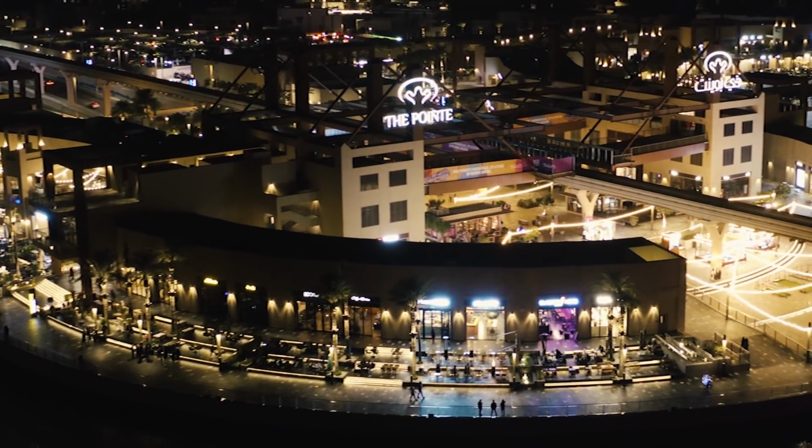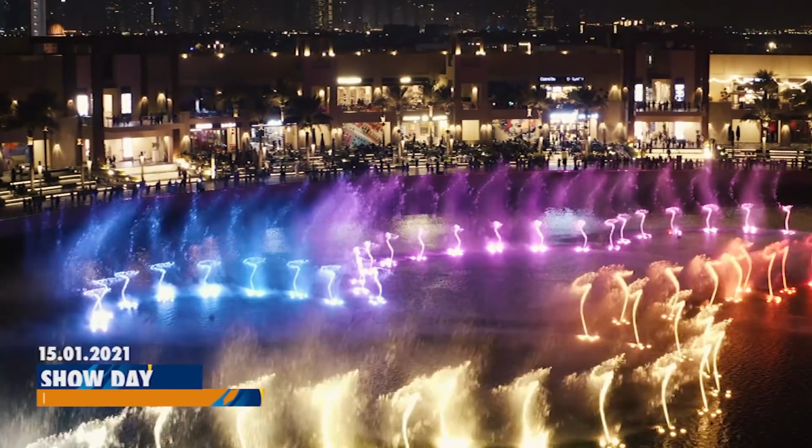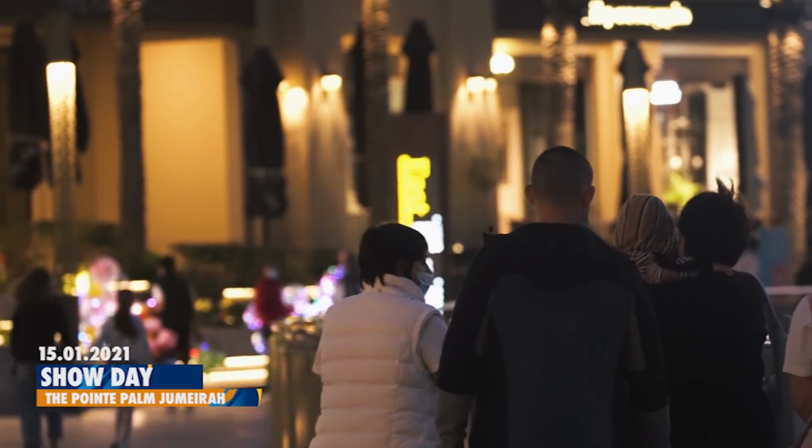Today is the weather backup day, last day. Winds are lower than the forecast, which is good for us. And we had some good training in the desert today to make up for the technical issues we had yesterday.